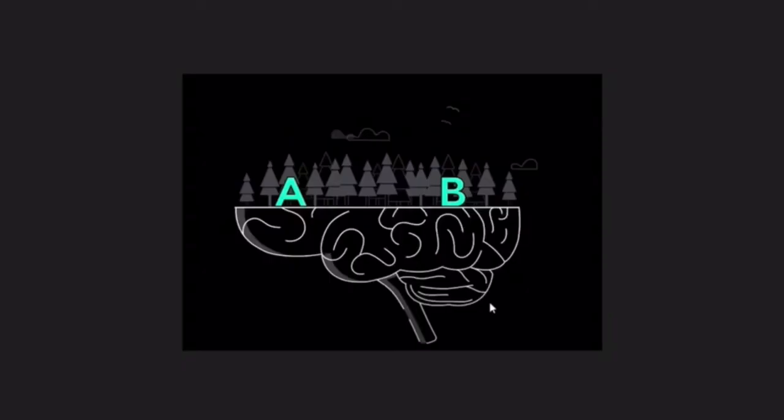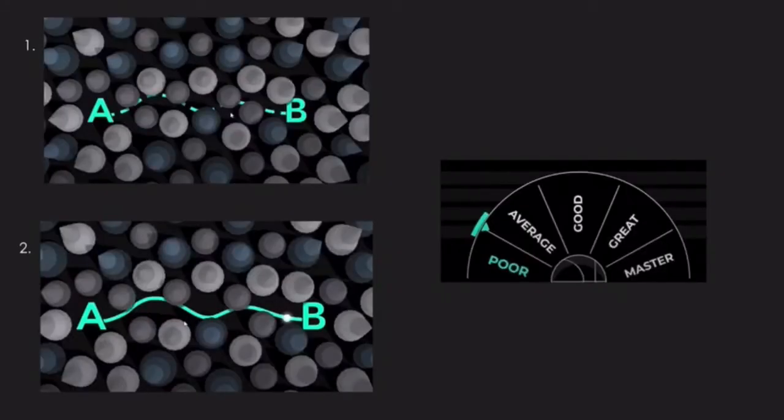So, when it was my first time learning how to draw, my brain was like a forest full of trees with no clear pathway between point A and point B. As I began to practice more, I created a trail through the forest. Now I improved a bit, but not enough to master it because that's new and the pathway isn't very clear. So in order to improve more, I need to refine and strengthen the drawing pathway in my brain. And the way to do so is through more practice.